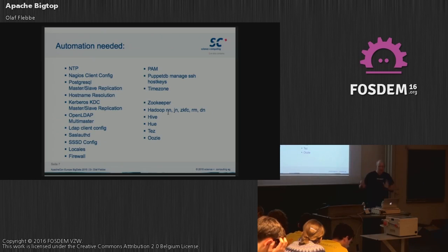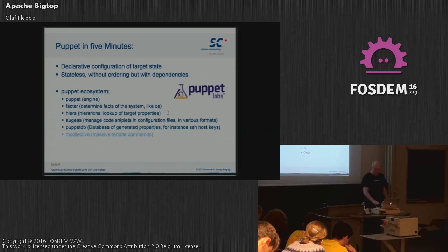And if you're looking hard at it, you have a lot of automation to do, like time services, the monitoring, databases, host resolution, authentication, firewalls, locales configuration, manage host keys and time zones, and configure the tools. It's only a small part of the infrastructure we have to do. Most of the work is in the infrastructure behind.